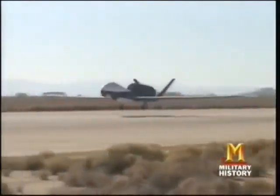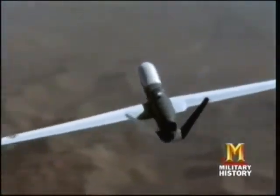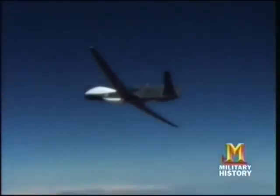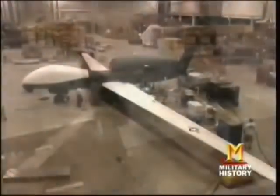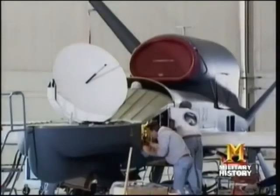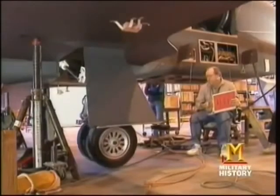The Global Hawk can conduct effective surveillance over an area the size of Illinois in just 24 hours. It can also loiter above a specific area, transmitting almost real-time high-resolution images to field commanders. 44 feet long and 15 feet high, the high-altitude reconnaissance aircraft was built for the Air Force by Northrop Grumman.